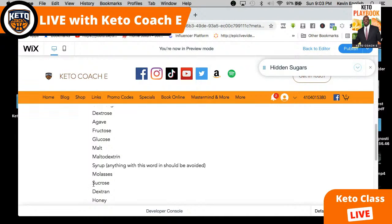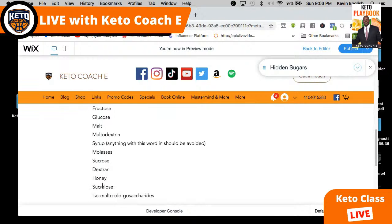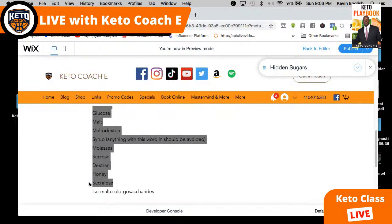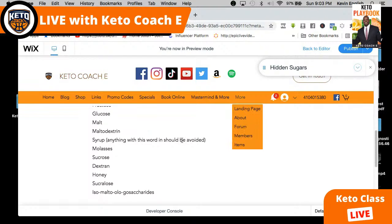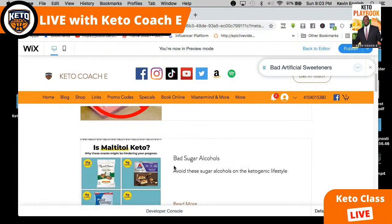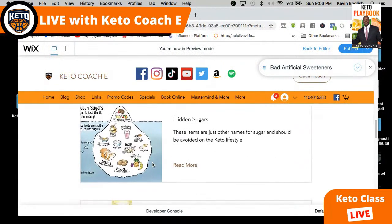So molasses, we have sucrose, dextrin, honey. I put sucralose on the list, but sucralose is on the sweetener list, so I'll remove that one from this list. Isomalto-oligosaccharides. That is usually hidden in the form of a fiber, but it has been known to spike blood sugar. So those are some of the hidden sugars. Y'all know any that you didn't hear on that list? Feel free to drop them in the comments, and I will definitely address those as well. Let me know if there's anything I did not talk about. So we talk about the hidden sugar.